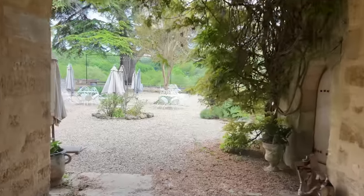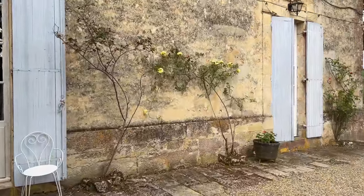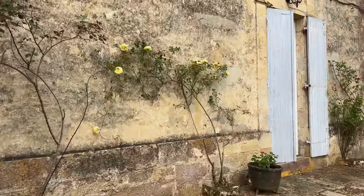Before I forget, we also planted this one here by this yellow rose tree. That looks stunning at this time of the year.